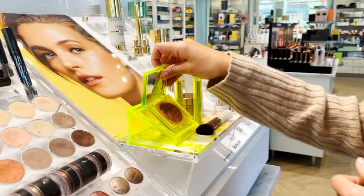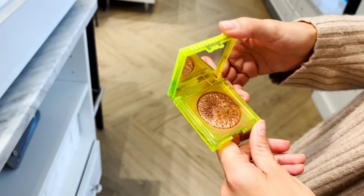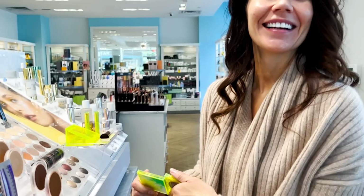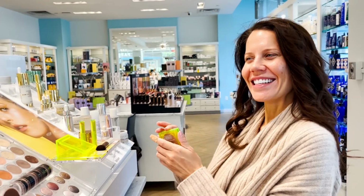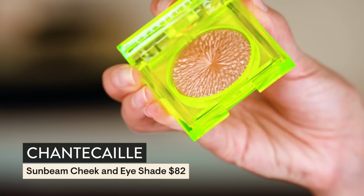Hey, look at that packaging. Am I crazy? I just love the packaging of this. This looks like every other item I have in my collection, right? I want it. This is from Chantecaille. It's like a plastic kind of packaging.